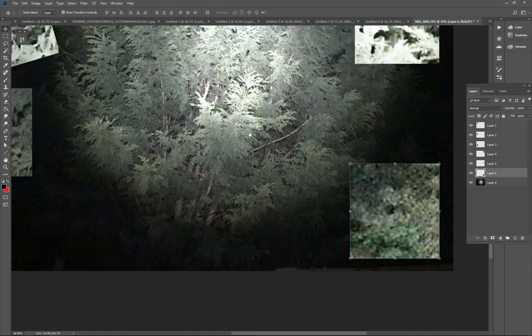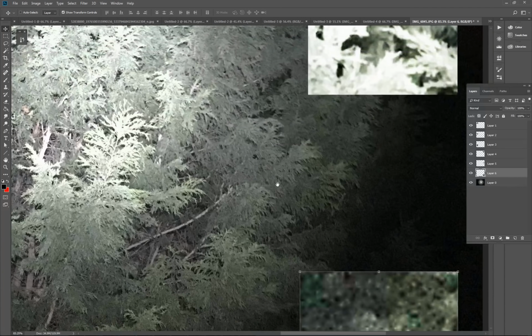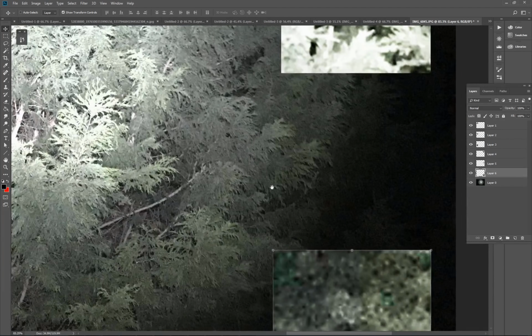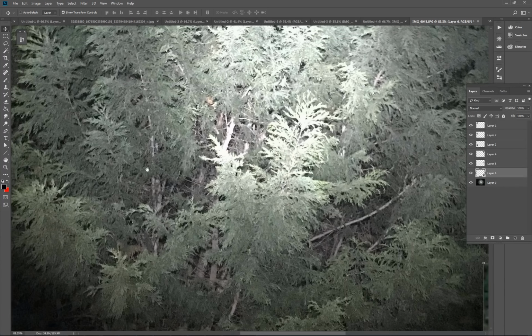So the DSLR quality image is not going to be blurred. It's going to be crisp and sharp. And what we're going to see then is the true image, what it should look like. A crisp, sharp image of leaves and branches.